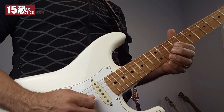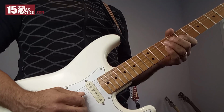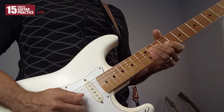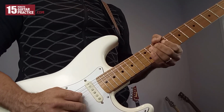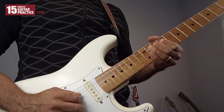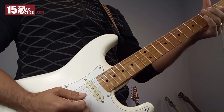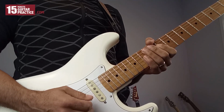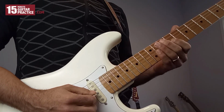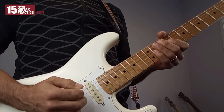Notice I'm playing both of those with my first finger. And the timing is that the phrase comes in on the 3. So 1 and 2 and 3 and 4 and 1 and 2 and 3 and 4, and so on. Okay, so we hold that bend for quite a long time. We release it and play the 9 on the G and the 7 on the G on the and after 4 and the 1. Okay, so that's our first phrase.